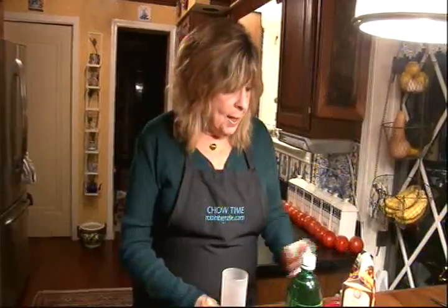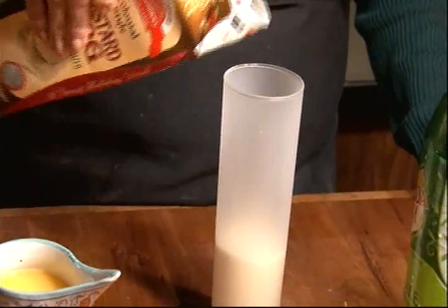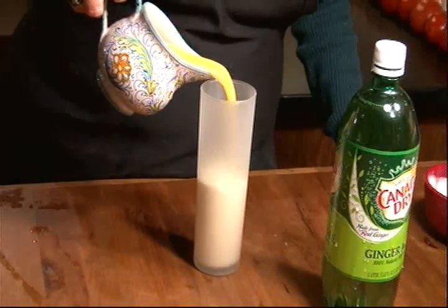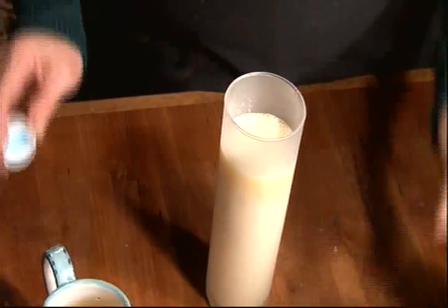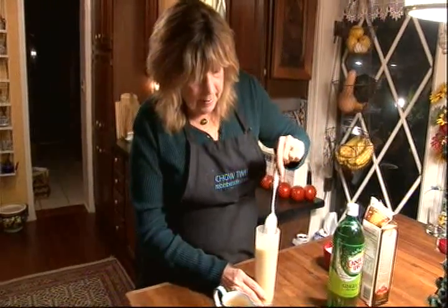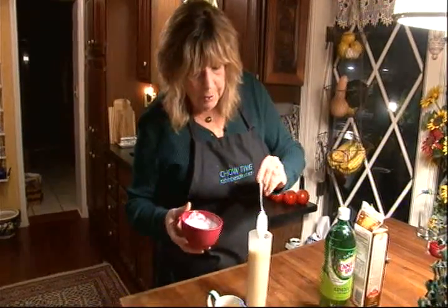Orange eggnog punch is perfect for parties, and you can do individual servings or you can do a big punch bowl full of it. But here's the ratio. You're going to do two parts eggnog, to one part orange juice, and you want to put in a little bit of ginger ale to give it a little lift and brightness. Just mix that up. And then we'll top it with a little bit of fresh whipped cream for creaminess.